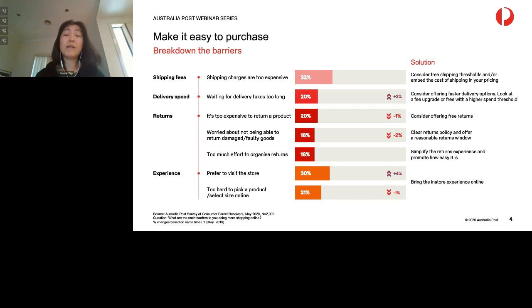These strategies are amazing and they're encouraging higher spend. And not only that, the buyer feels, I know I certainly do when I actually make myself get to that threshold, that I've succeeded in getting something for free when it's actually not free. The other one off the top of the rank is delivery speed. And the thing to note there is it's up a few percentage points as well. So it's something to really focus on and get right.